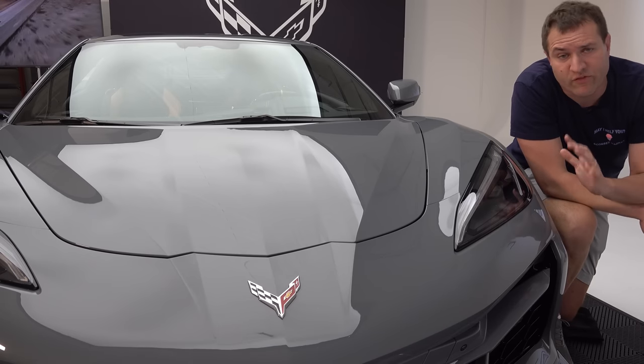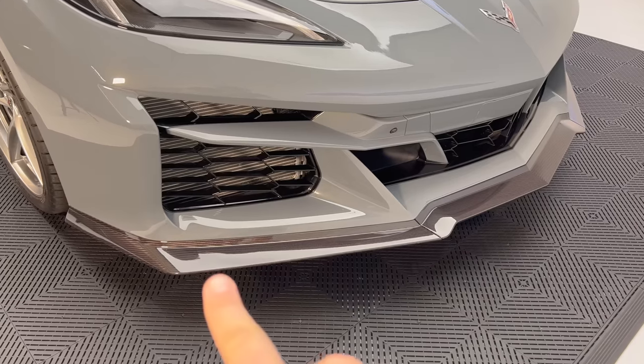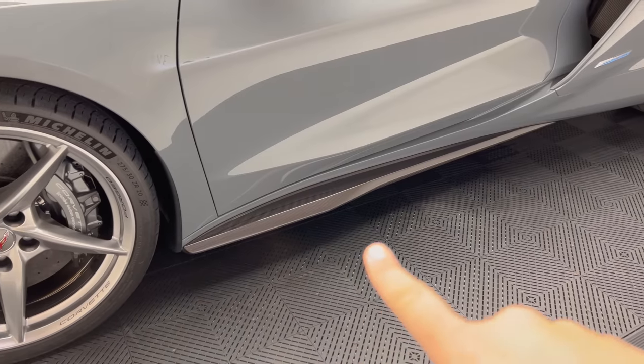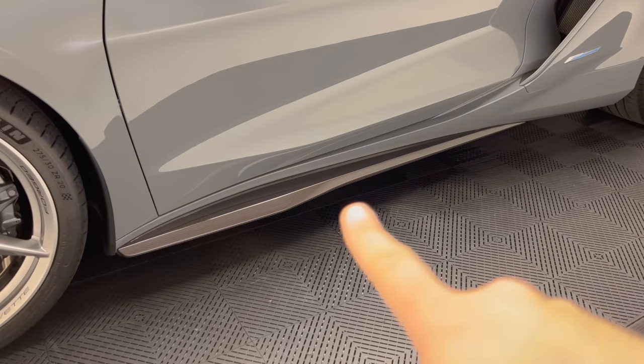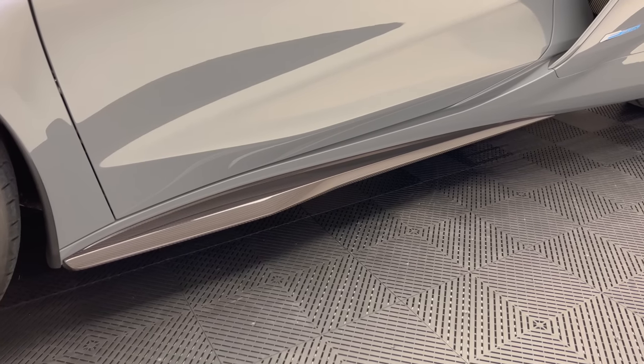Also notable up here is the carbon fiber situation. You can see this carbon fiber front splitter looks very cool, and that goes along with a carbon fiber side skirt down the side of the car. This is part of an optional aero package. It's not gonna be on every E-Ray model, but it does look nice if you want some exterior carbon.